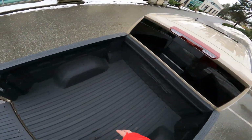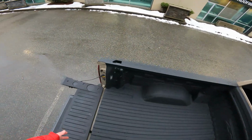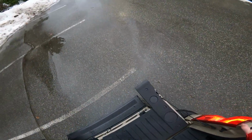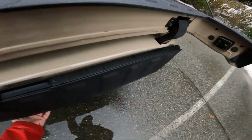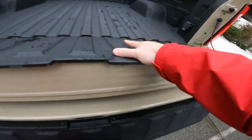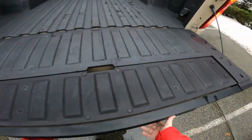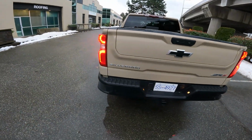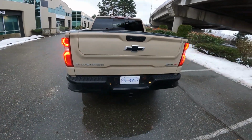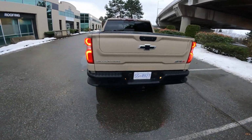You can see this one's Rhino lined. I think it comes that way from either the factory or the dealer will take care of that for you, but I believe it comes with it. As we climb out, reassemble, hand down. So the mechanism is quite stiff as you're lifting it. But it's really nice to be able to get in and out that way, especially if you're doing it multiple times throughout the day.